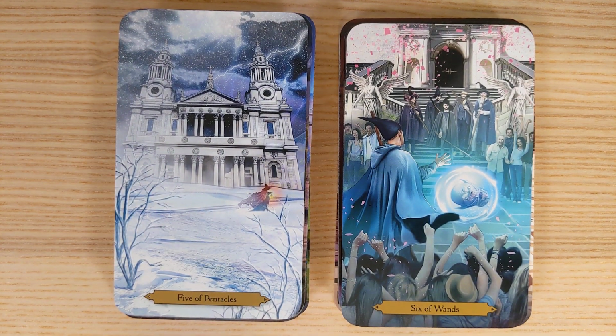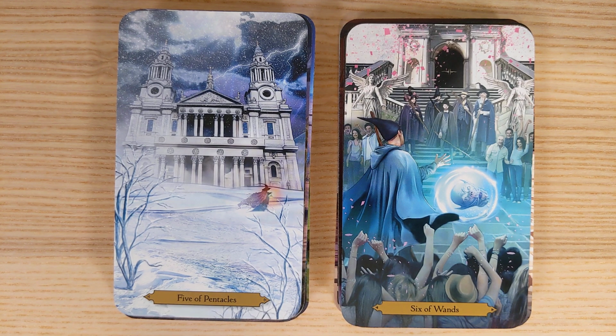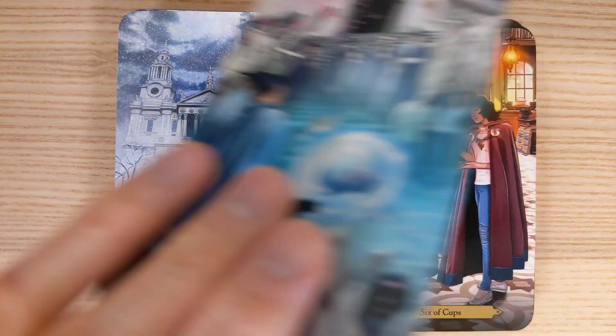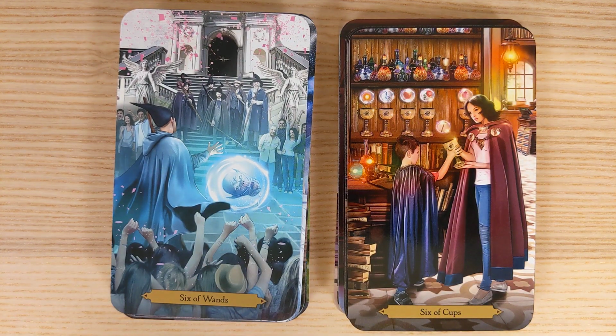Six of Wands. Oh, I don't know. Six of Wands, Victory. Lord of Victory and Success. Pretty standard. I'm not sure what's going on with the skull. What is happening with the skull? Is that someone that he defeated and everyone is happy about it? Six of Cups, pretty standard. Almost seems like the boy is helping mom out.